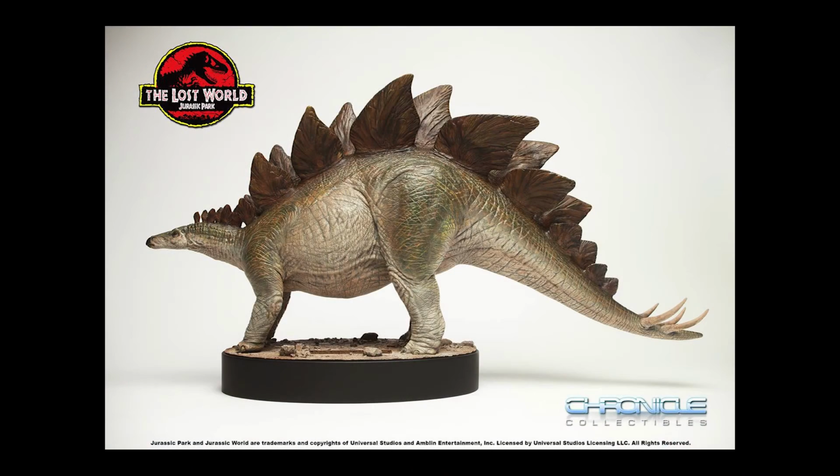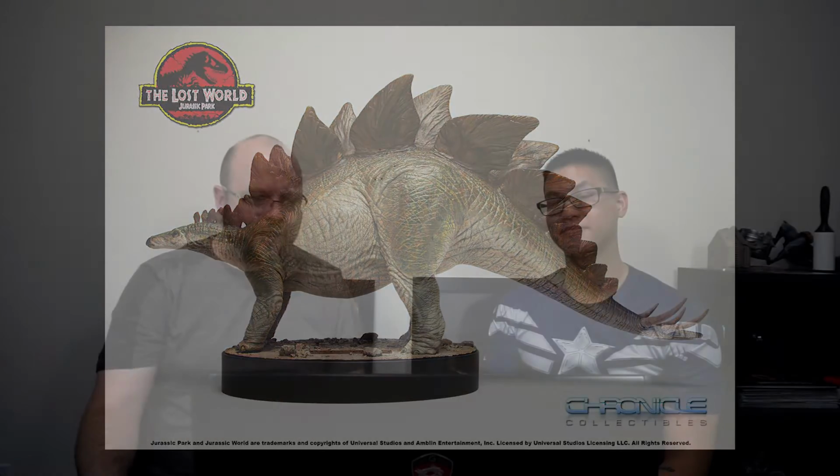So this is a dinosaur statue, based on the Lost World of Jurassic Park. This is a Stegosaurus, so this one is for all the dinosaur fans out there. This statue is available for pre-order now on the Chronicle Collectibles website. It's 31 inches long, 15 inches tall, 8 inches wide, so it's a big statue. And it is $499.99, so it's one for dinosaur fans out there.